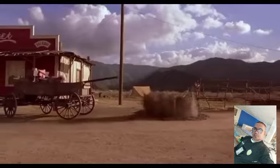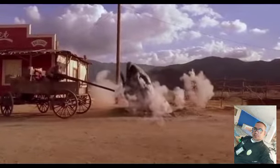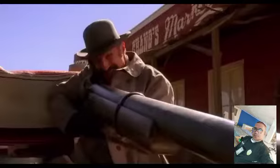By the way, the punt gun became the hero of the movie Tremors 4. Bart Gummer uses it to kill a young graboid attacking a small town.